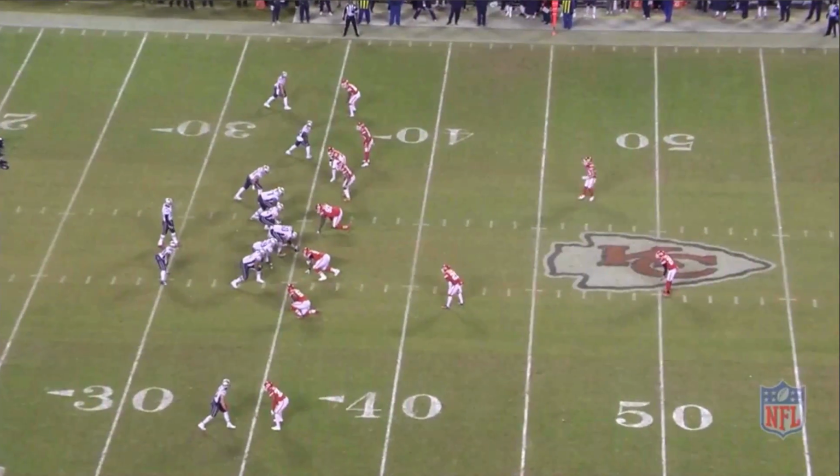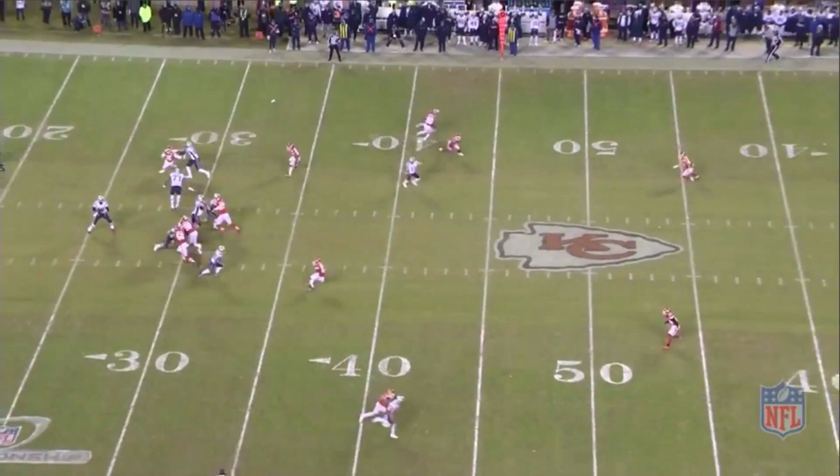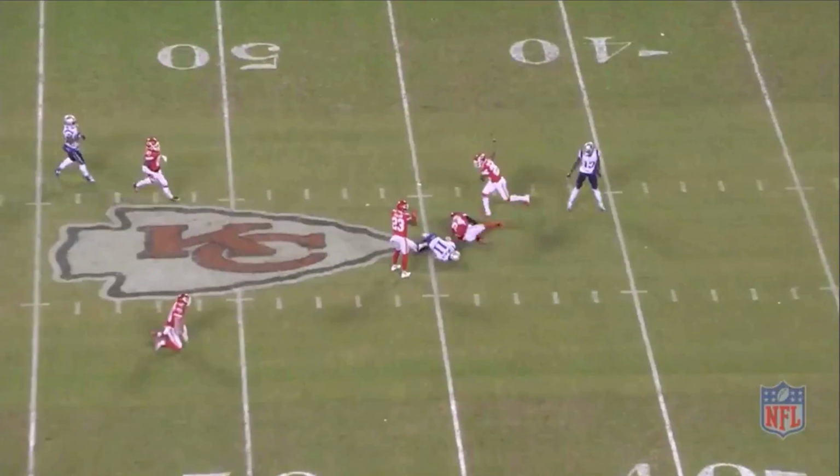This is big time. 3rd and 10, you don't convert very often, let alone 3 times in overtime. There it is, mini mailbox, right on him. Beautiful job. Safety can't make a collision.